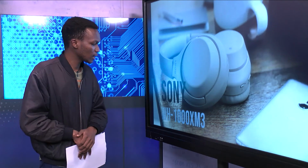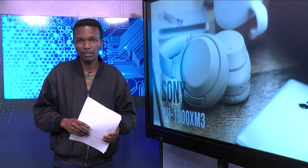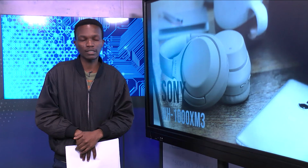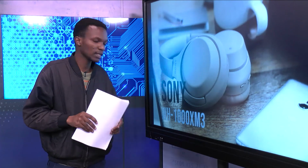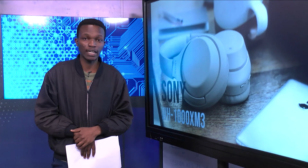The Sony WH1000XM3 actually comes with more padding so that it's easier on your ears and will be the best pick if you are looking for a device for media consumption or listening to that properly mastered audio. So the Sony 1000XM3 wraps up this day's edition of Gadget Review.